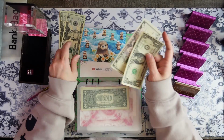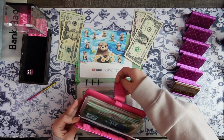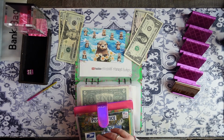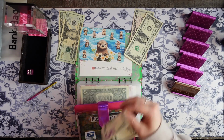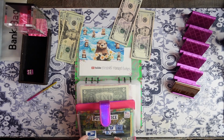Look at them. They're so stinking cute. So let's pull out our IOU envelope. Why do I always say folder? I always have to correct myself on that. I don't know why. And I owe it 4. So I'm just going to grab this 5 and put the 1 in here.